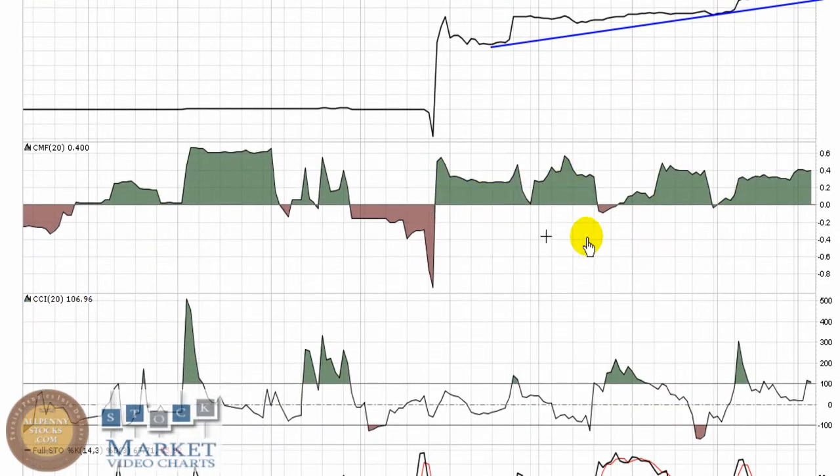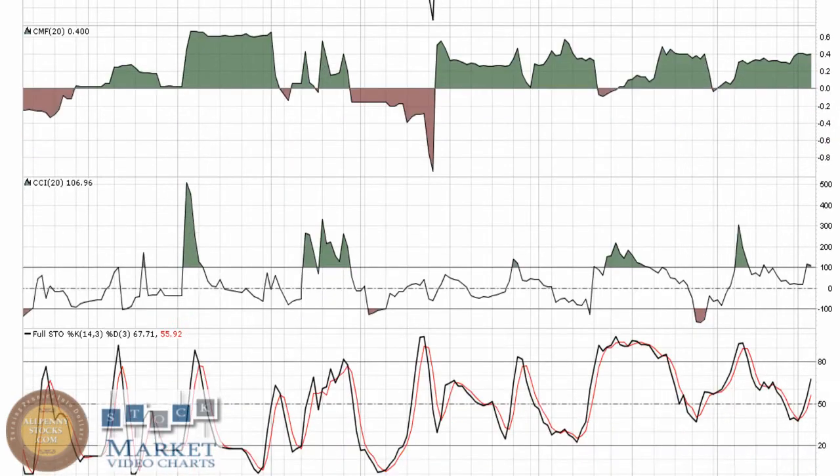Chaikin money flow is holding well in the green, showing you buying pressure has been overcoming selling pressure. The stock is a low volume stock, and this Chaikin money flow and accumulation distribution show you that most of the money flowing into this stock is buying pressure.